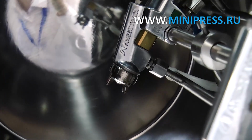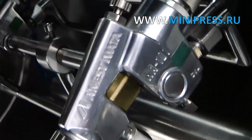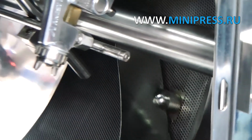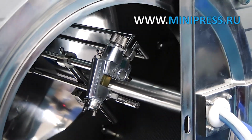Maximum process automation. Made of stainless steel according to GMP standards. We provide detailed instructions for setting up the equipment for coated tablets. Prior to shipment to the customer, the equipment is inspected and tested at our plant. Completeness and working ability is guaranteed.